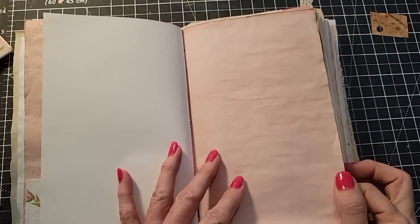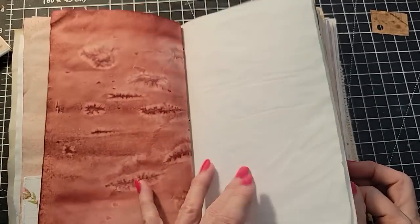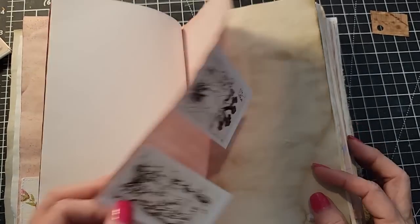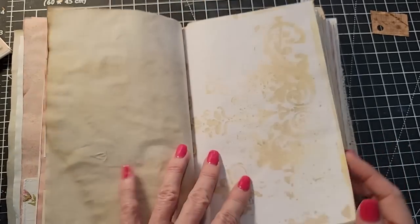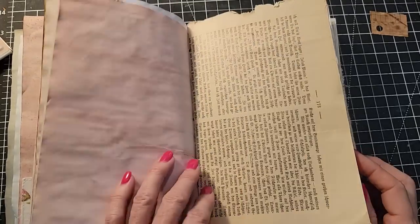It was probably somewhere in the middle of the pack. It's a fainter, softer, less intense. This was probably on the top or the bottom of a pack as I was drying it in the oven. And coffee dyed. But yeah, I'm just getting some ideas here for what we can put in this.